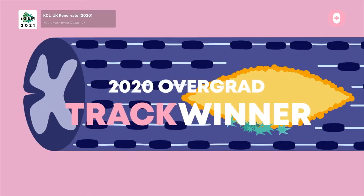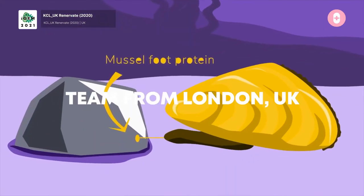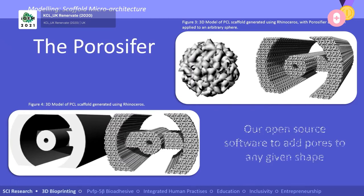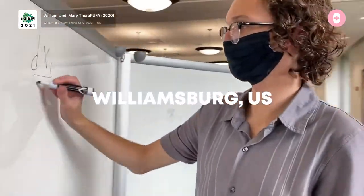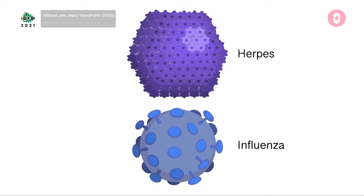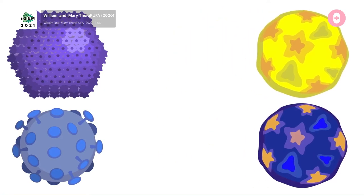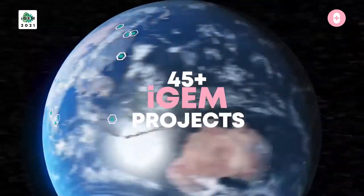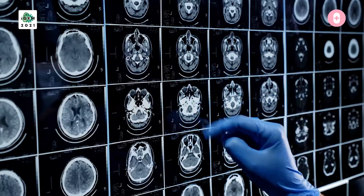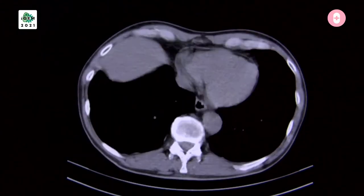The 2020 Overgrad winner of the track, a team from London, UK, tackled treatment of spinal cord injury by designing a 3D bioprinted scaffold. The undergrad winner from Williamsburg, US, worked on an antiviral therapy by designing and modeling an antiviral nasal probiotic. With over 45 projects, Therapeutics is the second largest track in iGEM. They pave the way to treat various medical conditions. Let's take a look at some of them.